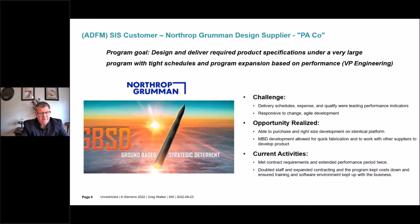But anyway, when I talked to their VP of engineering, it was a very large program. They had tight schedules and they needed to do program expansion, but it was all based on performance. So it was sort of short term, but they knew if they performed, they could get year after year extensions on their contracts. So the schedules, the expense, those were all important things, and they needed to be responsive to change. So you can imagine this is a very large program, a lot of suppliers, things change all the time, and they have to be on the same platform to be able to make those changes and minimize their cost as they go along on that.